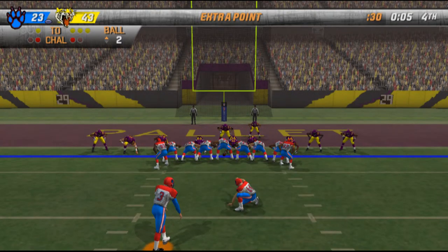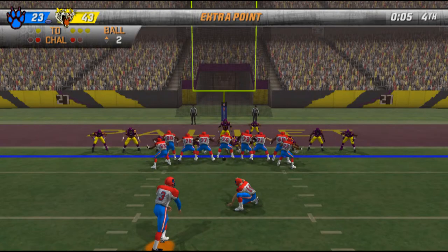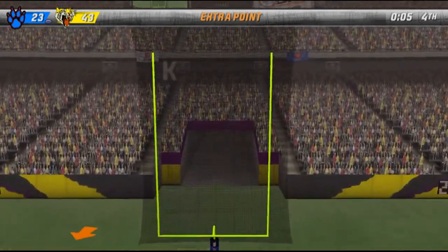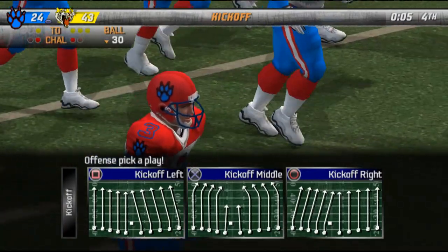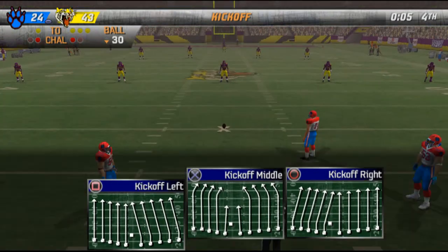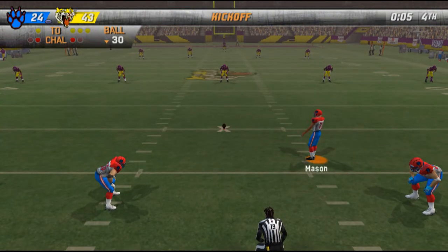Set. The point after is good. The visiting team still find themselves in a very deep hole. They're going to need a lot of luck to even have a chance at coming back in this one.